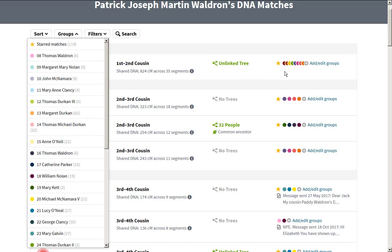So because this is a first cousin, he is related to 8 of my 16 great-great-grandparents, half of them, all those on my mother's side, so I've given him 8 colored dots. These are second cousins. They're each related to 4 of my 16 great-great-grandparents, so I've given them 4 colored dots. This guy is a kind of a half cousin. My great-grandfather was married twice, and his 2 wives were first cousins. That's how he ends up with 3 dots. 1 for the great-grandfather who we share, 1 for Michael McNamara, and 1 for Lucy O'Neill, who are our shared great-great-grandparents through having a common great-grandfather.